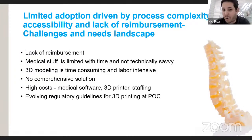The high cost is also a big influence on adopting that technology. And like I mentioned before, the evolving of the regulatory guidelines is also something that is a hurdle.